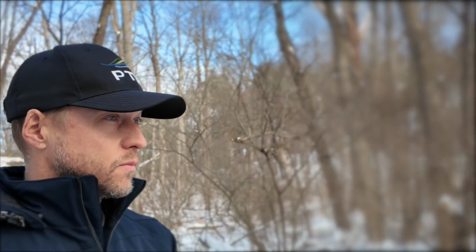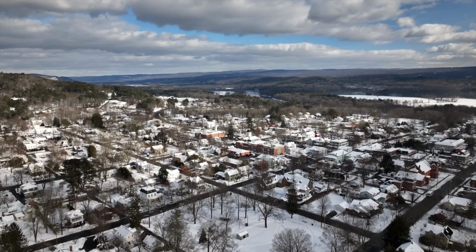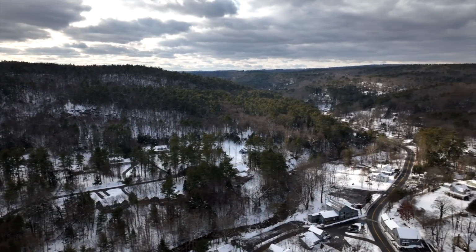Traveling with our drone operator Zane Shupp, we stopped in Milford for a look from on high. This town, planned out like a grid, historic in so many ways, and with wintry scenery, just picture perfect from any angle.